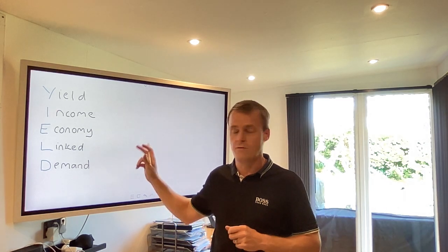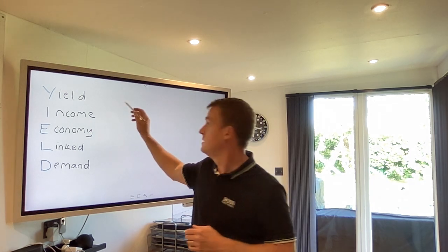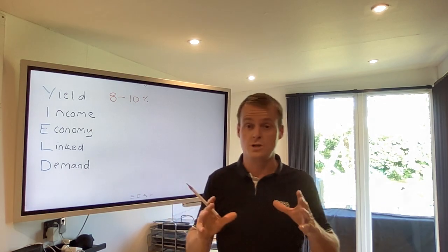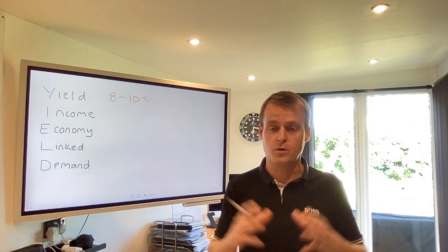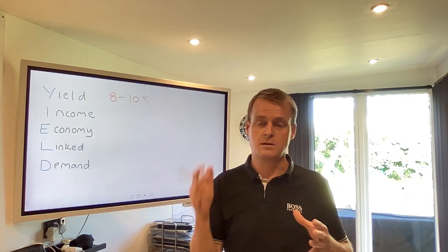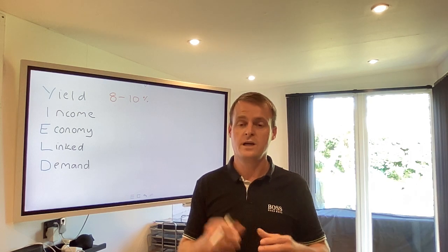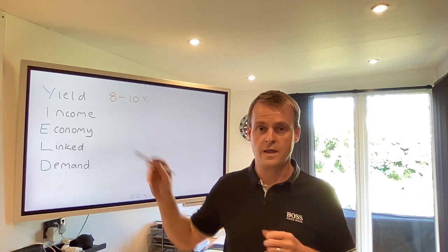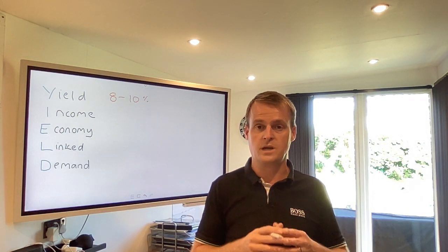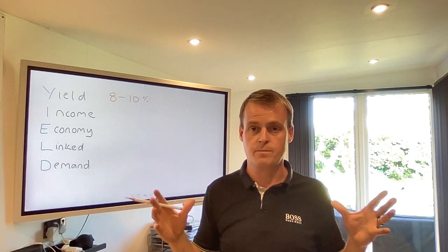So the yield we're looking for is typically 8 to 10%. That's gross yield. So how you work gross yield out, very simple calculation. The monthly rental income times by 12 divided by the purchase price times by 100 gives you a yield, and it needs to be between 8 and 10%. Otherwise we discount the property. If it's above 10% or below 8%, we discount it.